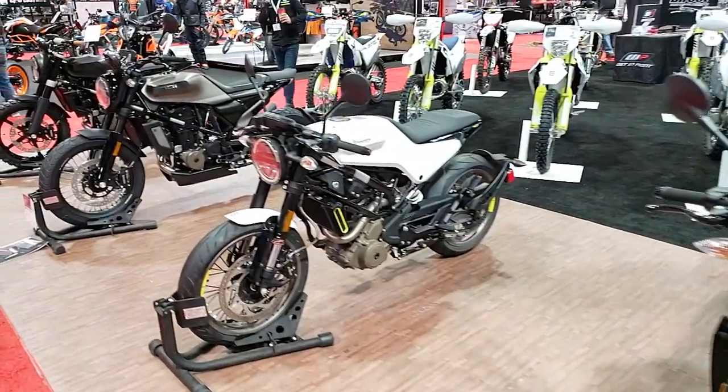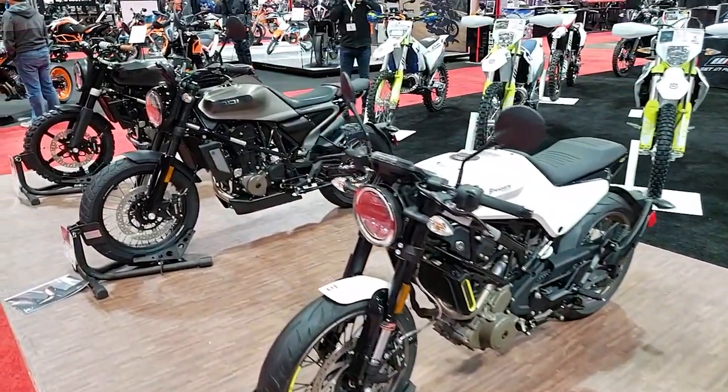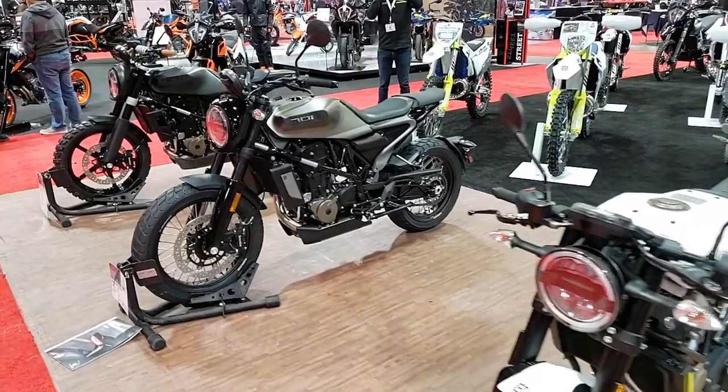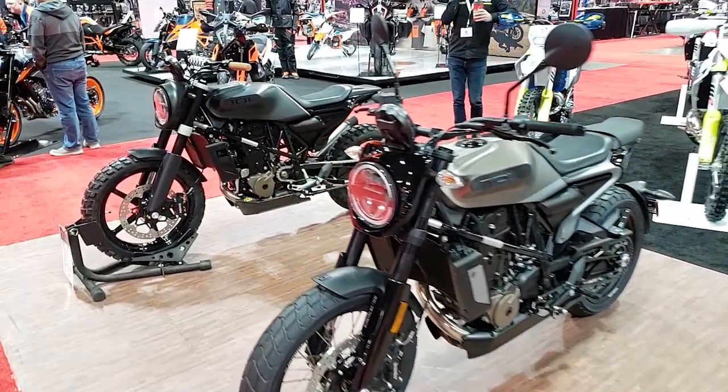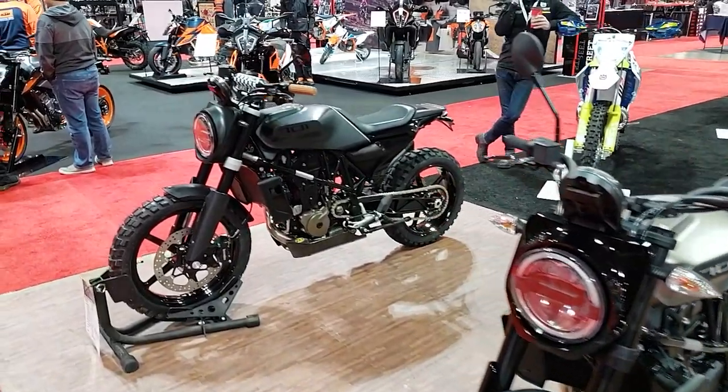Here are some of these Husqvarna motorcycles. We have the 701 Supermoto, 701 Enduro, and other all-terrain motorcycles.